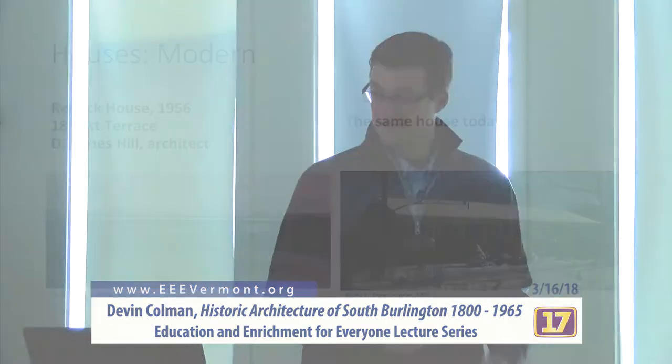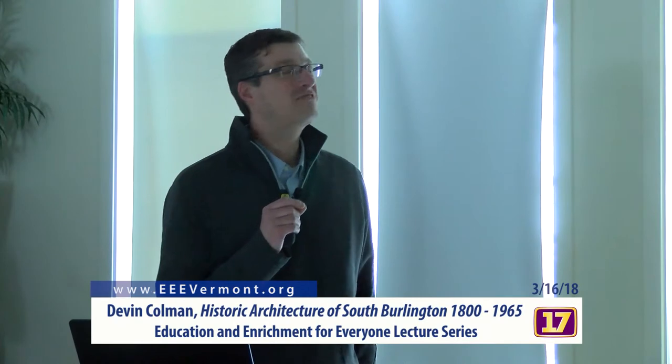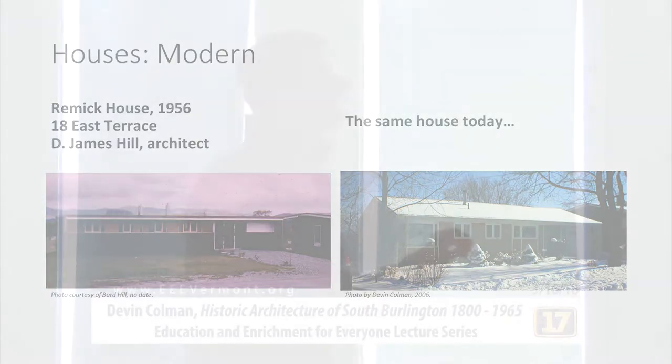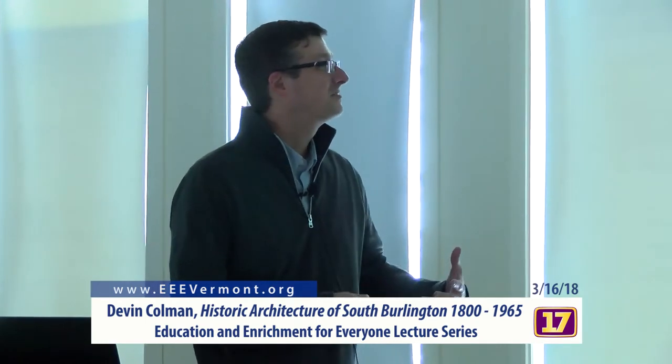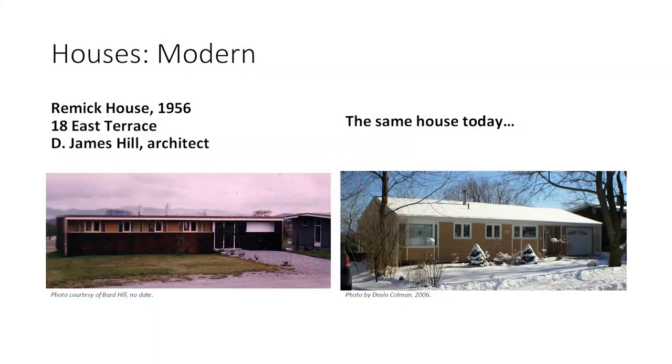Now we get into the modernist era, 1950s. I would have to say that in the mid-50s, East Terrace was probably one of the hippest streets in Vermont. It had incredible modernist houses, all of which, this is the same house. No offense if the owner is here. I always worry about that. But it's been updated to suit their needs for today, but this was an incredibly progressive flat. The roof really wraps around the three sides of the building, this band of ribbon windows, and then the back side was all glass, opening up over a vista to the back, to the mountains in the background.